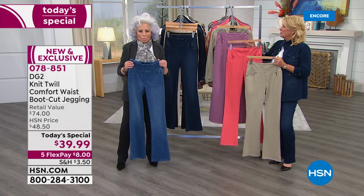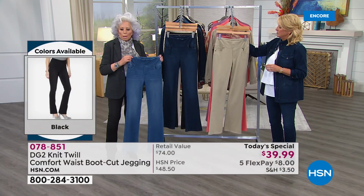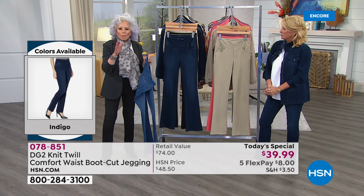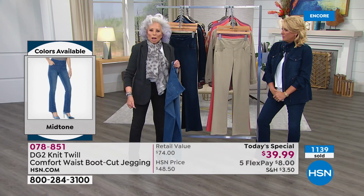So here's what I would do. I would get one of the 2 naturals, either the mid-tone or the indigo. I would definitely get the black. You will be surprised when you get it home how much you're gonna use this as a dress pant.